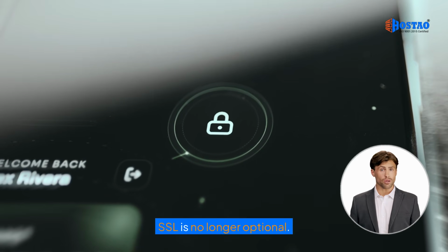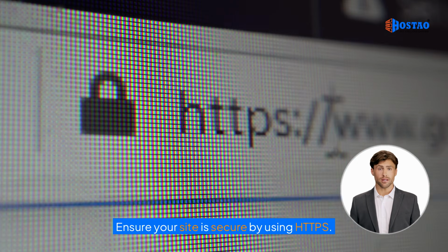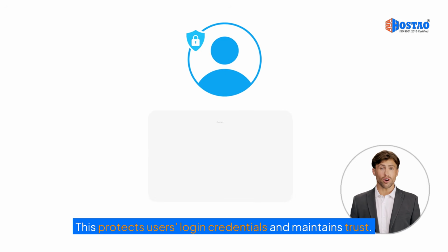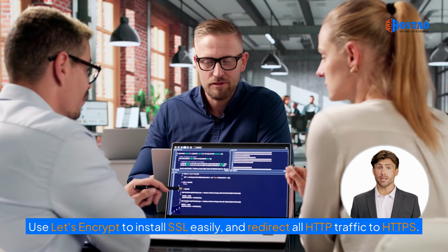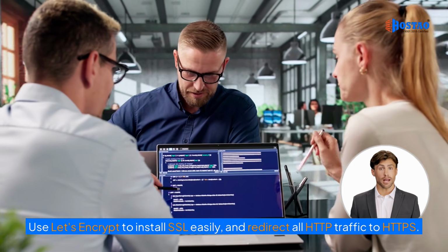SSL is no longer optional. Ensure your site is secure by using HTTPS. This protects users' login credentials and maintains trust. Use Let's Encrypt to install SSL easily, and redirect all HTTP traffic to HTTPS.